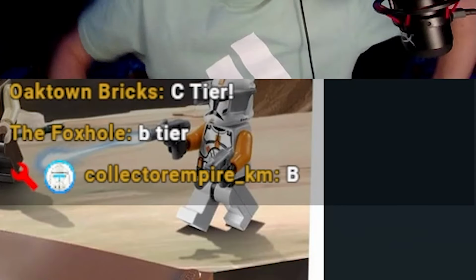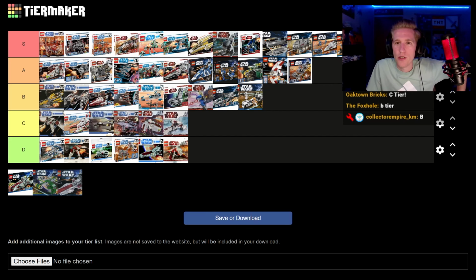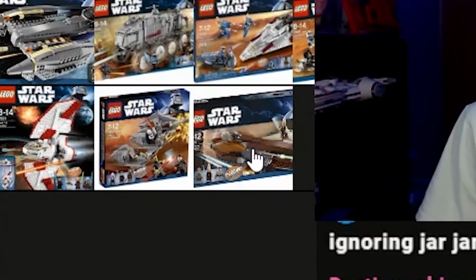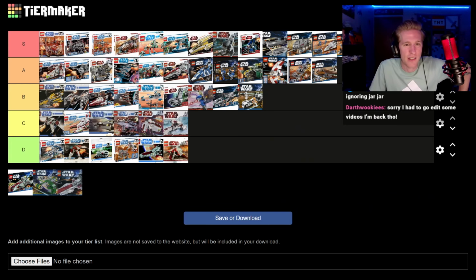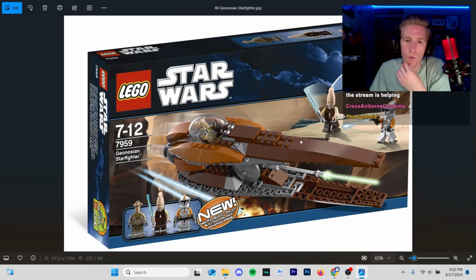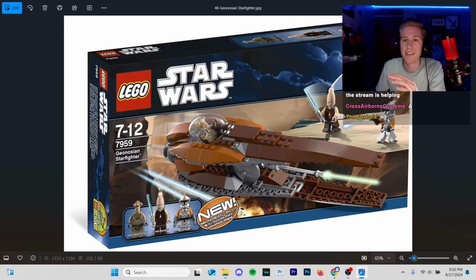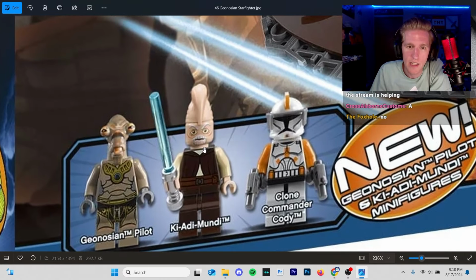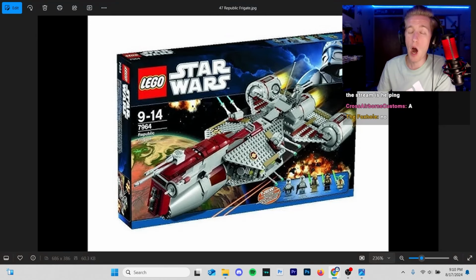C tier, B tier. This is so close to an S tier set. Oh man, I wish I wouldn't have put so many sets in S tier, because just so that we can balance the list, I'm gonna put it in A tier. So many A tier sets could have maybe been put in S tier. The build is so timeless. I feel like if LEGO came out with the same set and released it with the same build, I wouldn't care. I'd be like, bro, this is a solid build. I wouldn't think anything of it. I think this really stands the test of time, other than the fact that Ki-Adi-Mundi looks like he is on some sort of drugs.